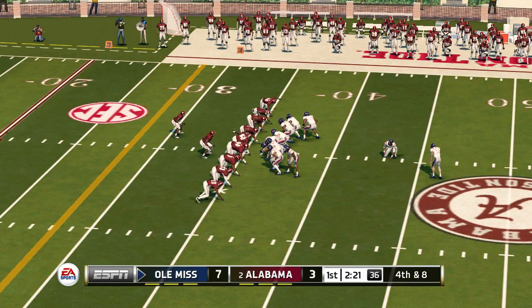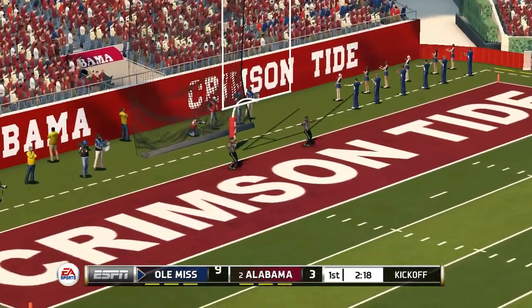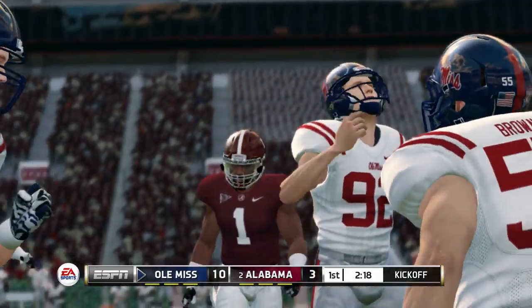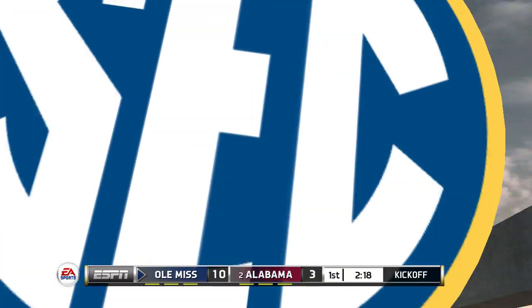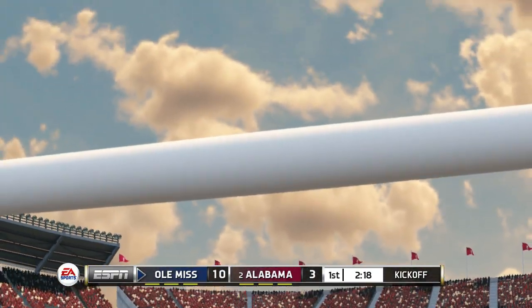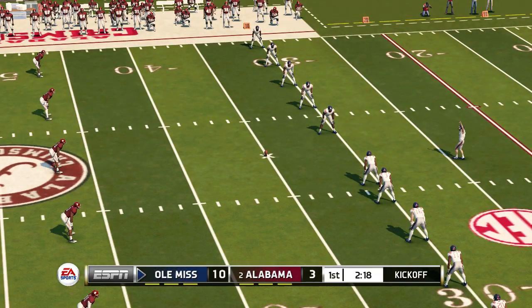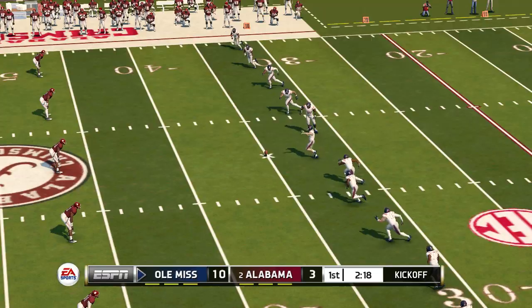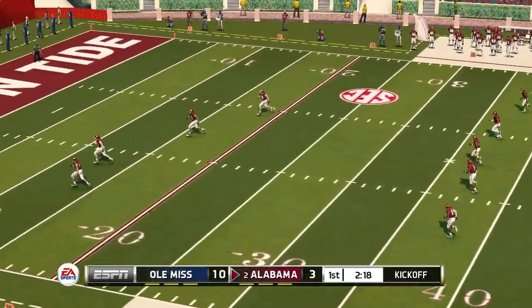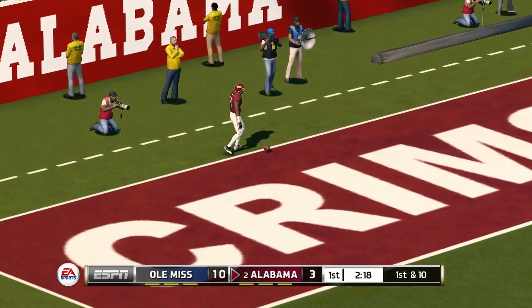So it's fourth down. They'll call on the field goal unit. He gets it up, and it's long enough. And he splits the uprights. The kicker looks like he's ready to kick this one off. Nice kick, plenty of distance. And it goes into the end zone, down for a touchback.